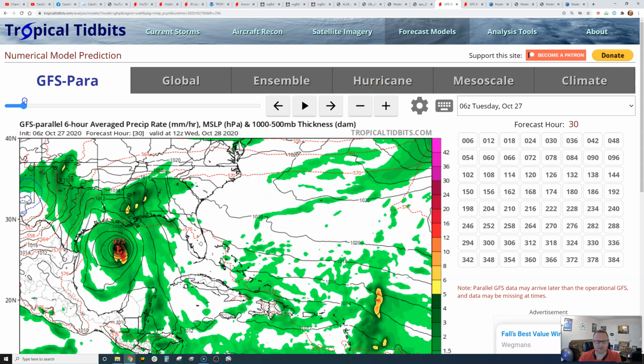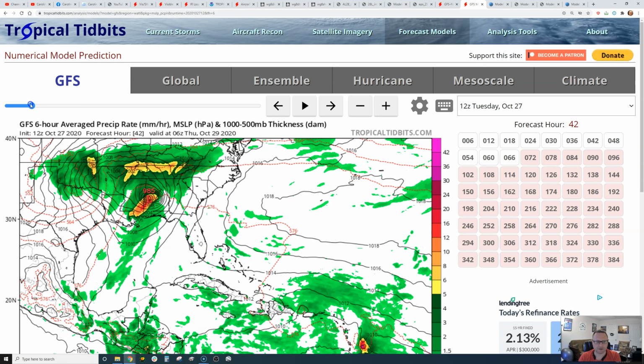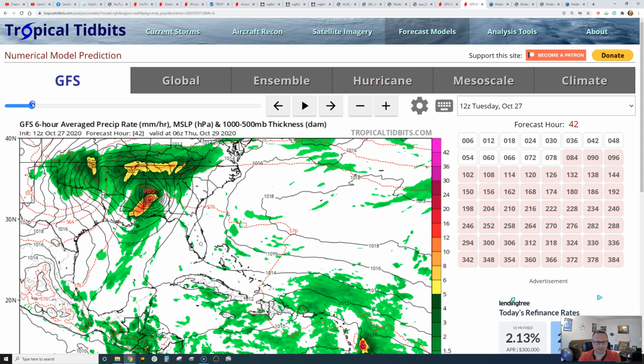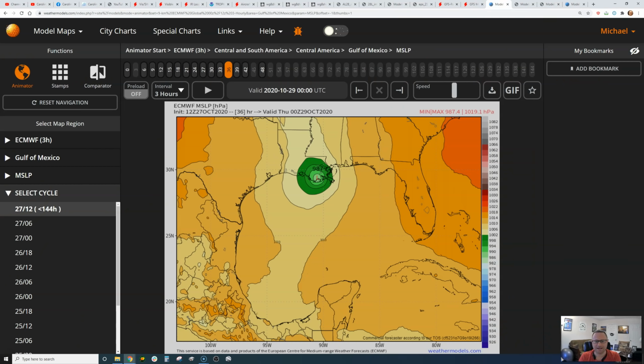The GFS parallel from earlier today has a 970 storm going right over New Orleans tomorrow night, whereas the operational takes the storm pretty much in that same direction with a harder right turn over Mississippi and Alabama, and all the heavy rain coming up through Mississippi, through western and central Alabama, northern Georgia, and into the western Carolinas, and eventually even into Virginia. And oh, by the way, behind it with this upper low, we are going to see a potentially significant October snowstorm Friday into Saturday across interior portions of New England, northern Pennsylvania, and New York State. I'm not going to talk about that now, but we can look at it later on.